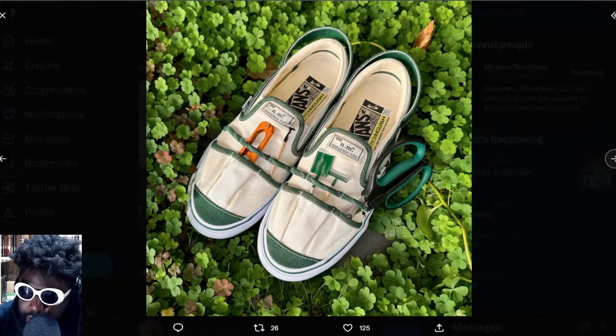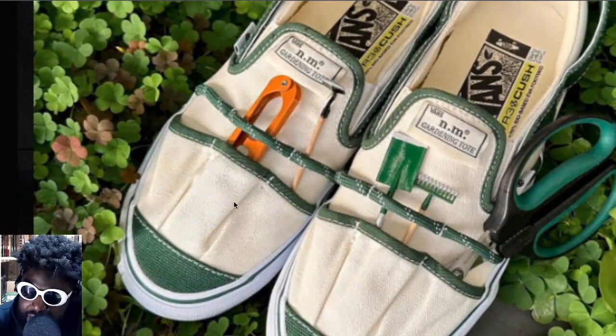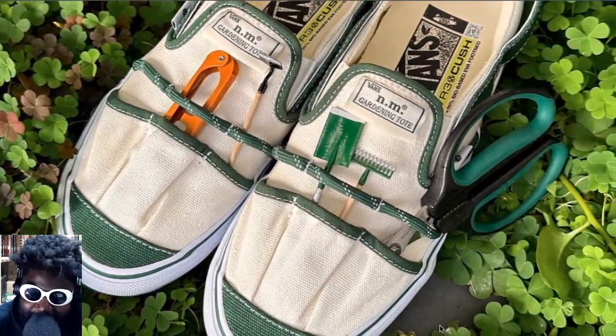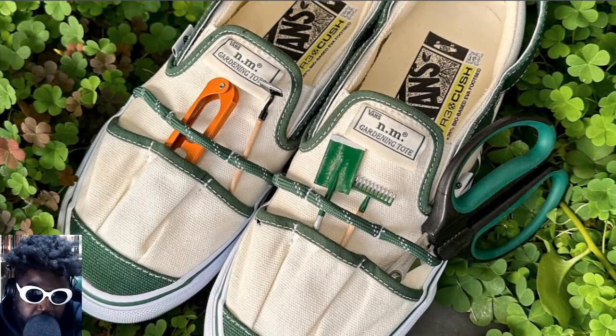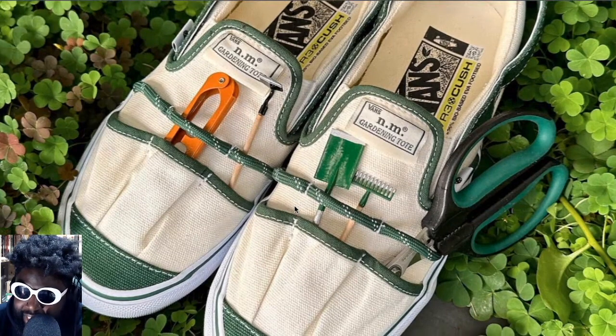But I'm sure what will end up happening is that people like myself will just use these little slits to slip little baggies of coke and stuff inside, or pills or whatever else. Or MD, do you know what I mean? That's what people end up doing. They use these little slits as ways to put drugs. The same thing they did to those Travis Scott Jordan 6s that had a little pocket on the side. They just used those little pockets to put drugs in. So that's what they're going to end up being used for.